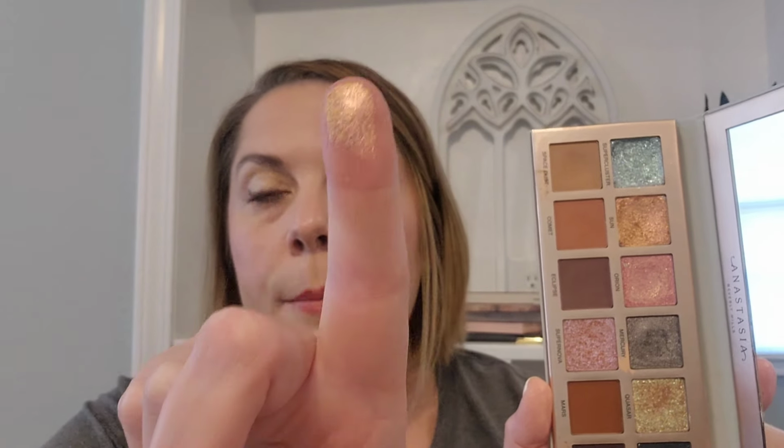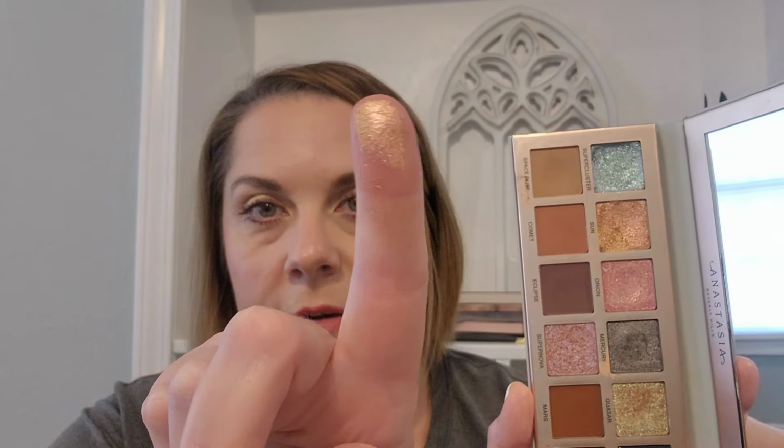And of course, my favorite, ABH Cosmos. I could use this every day of my life and I'd be perfectly content. But this shade Sun, I think, would be a really great one shadow look. It's got a lot of depth and dimension: gold, pink, orange, kind of all in one.